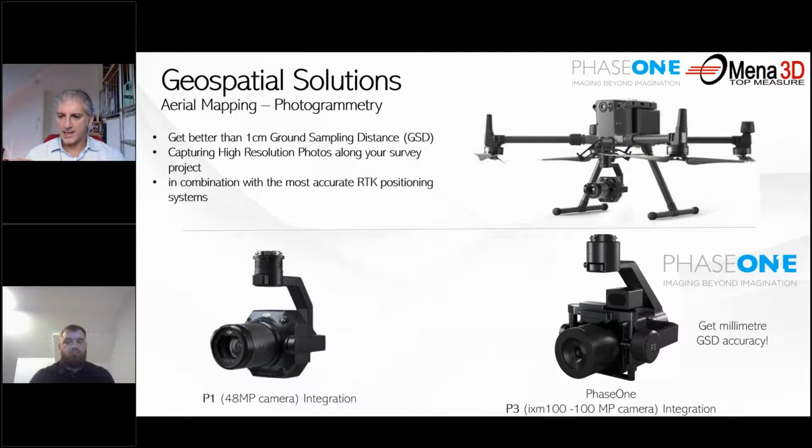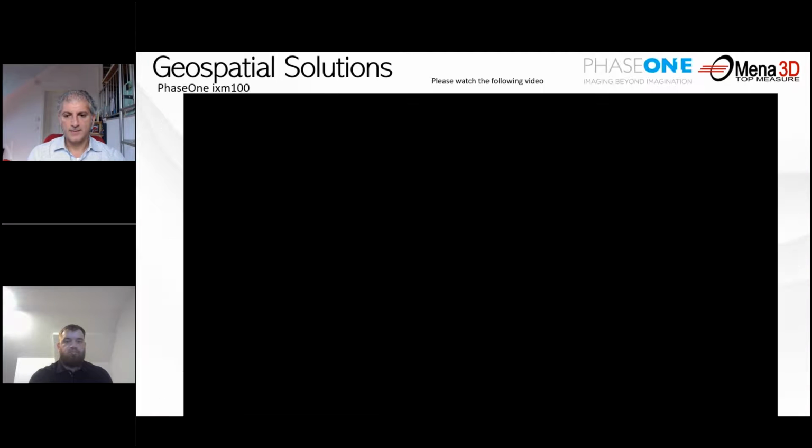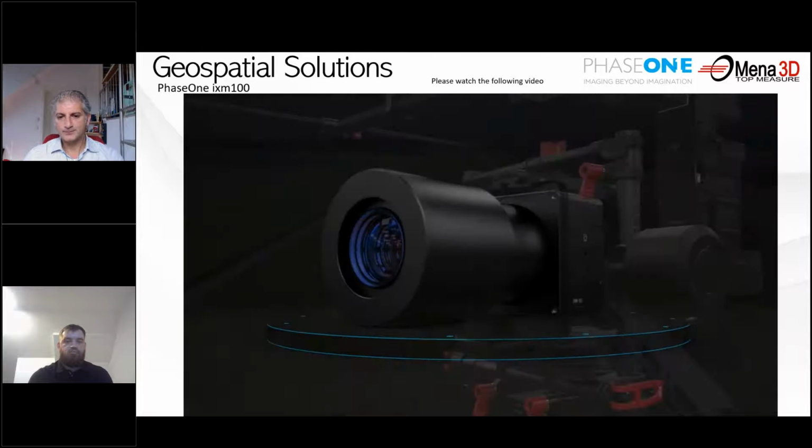But we decided to go to the high end, as we always believe in technology, and we came to the P3 with the 100 megapixel camera, which is a straightforward plug and play mounting on an M300 and ready to go. Now, why? Because with the P3 we are really going down to sub-millimeter resolution. I have some examples here which I can show you. The accuracy of the P1, and in this presentation I want to show a comparison between two sensors, and nothing against, as I said, the previous sensor, but only for the difference here. So P3, why it's important.